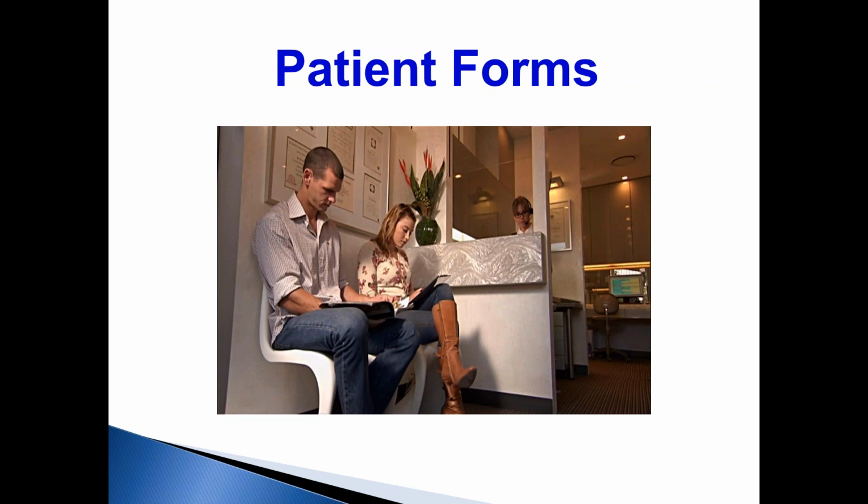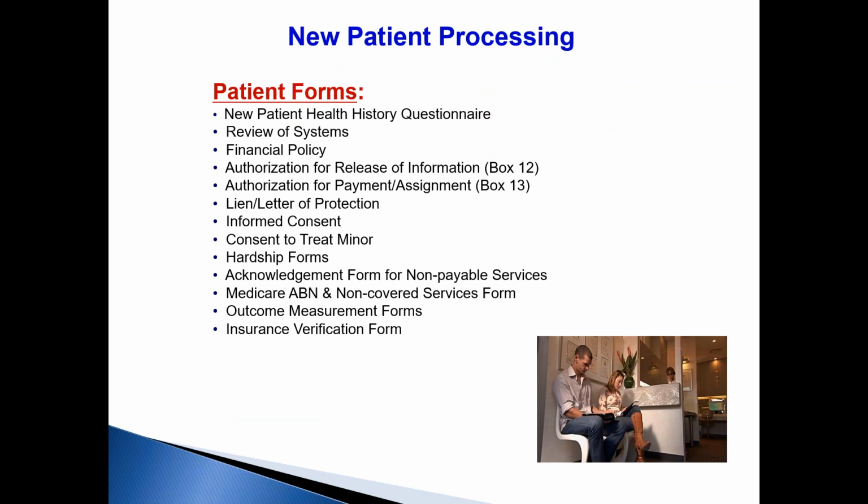Okay, patients need to fill out forms, right? Now, you could have the best EHR in the world. Everybody knows the most popular EHR programs in the profession. They advertise in all the major publications. So even if you have one of those really good software programs, you still need forms for certain things. So here's a list of some of what we think are the most important forms. When a new patient comes in, just a general health history questionnaire, a review of systems. Yeah, that's a good form, very important.